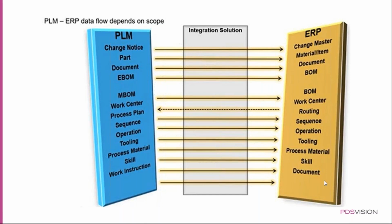In another case, companies which are using MPMLink also, when it comes to Windchill, they can also send their MPMLink data such as the MBOM. For example, we can also send the process plan, the operations, the tooling, material, and other resources specific to a BOM to the ERP system. So this gives us an idea. The data flow depends on our scope, as to what we decide on which objects are supposed to be transferred.